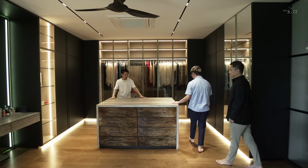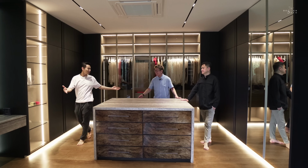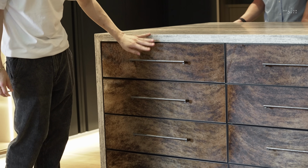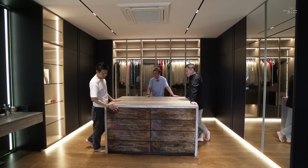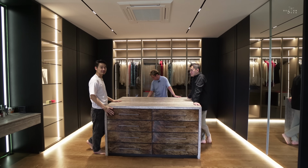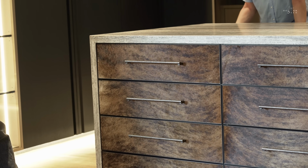So this is the, well, I can't call it walk-in wardrobe. There's no walk-in. It's open wardrobe with the special feature island that we have chosen this very natural matte finish travertine stone, and also with a special selection of a cow fur finishes. The handle has that rustic finish to match with all the finishes here.